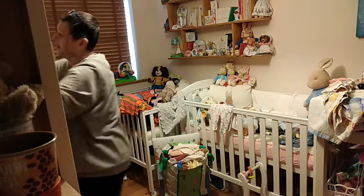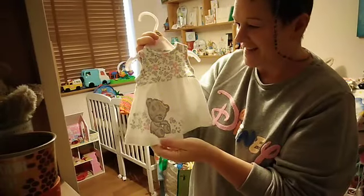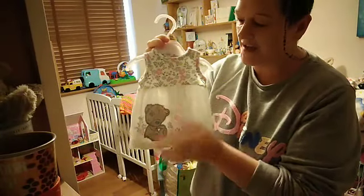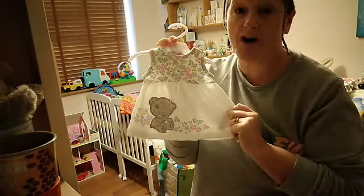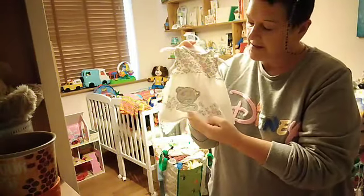And this little dress as well. This is so tiny. I think I will probably put this over a baby grow, like just a plain pink, well, any of the colours, baby grow.